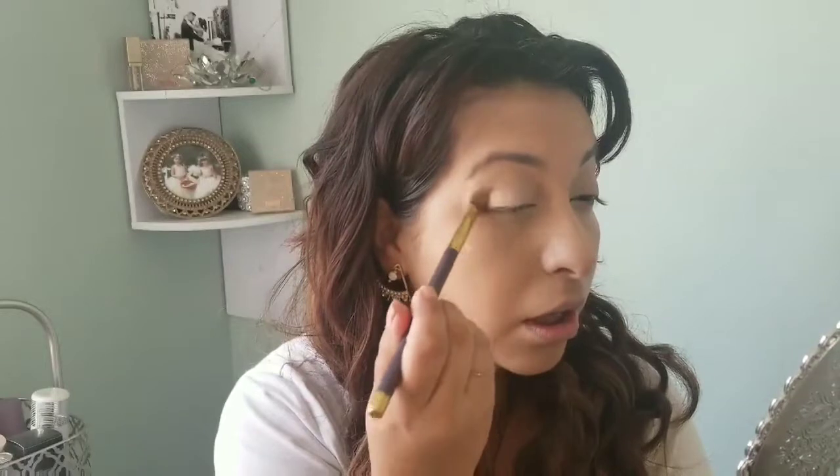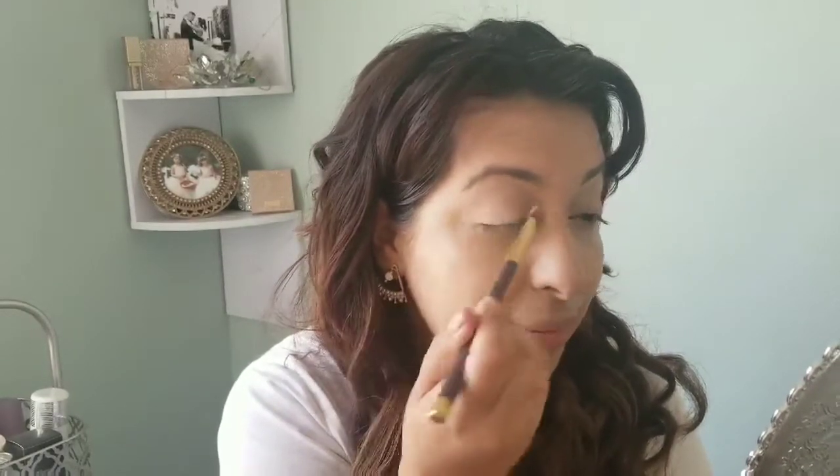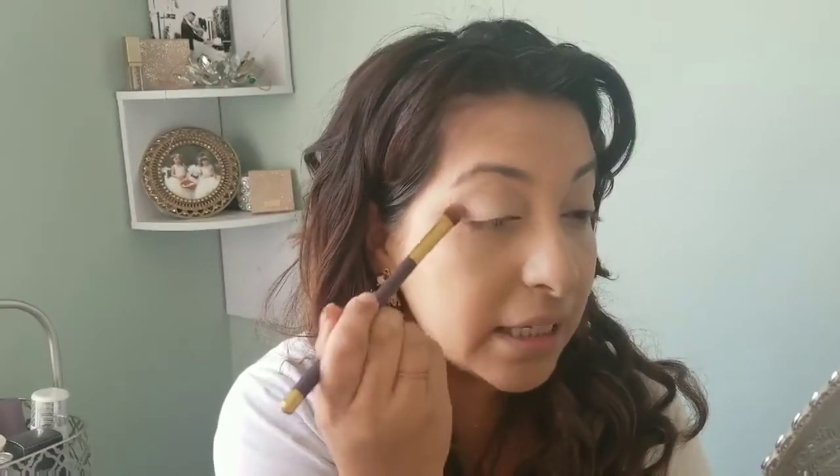So this is just kind of a flatter blending brush, and I'm just using this to pat all over the lid. What I'm doing is setting that crazy concealer I use to prime my lid because I don't want creasing on my lid. No one wants that.